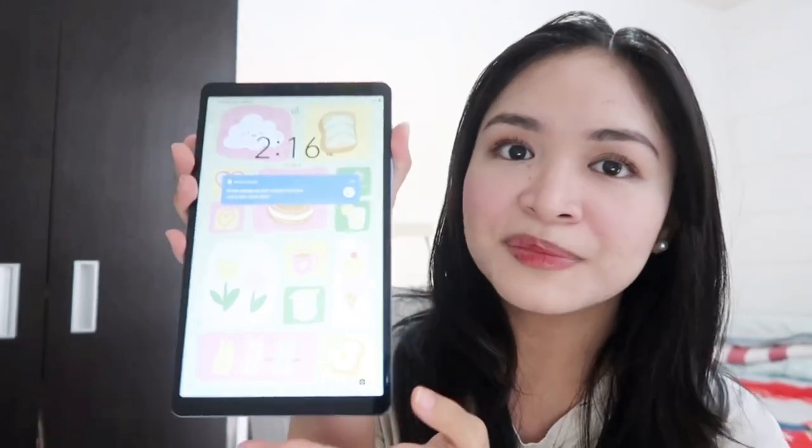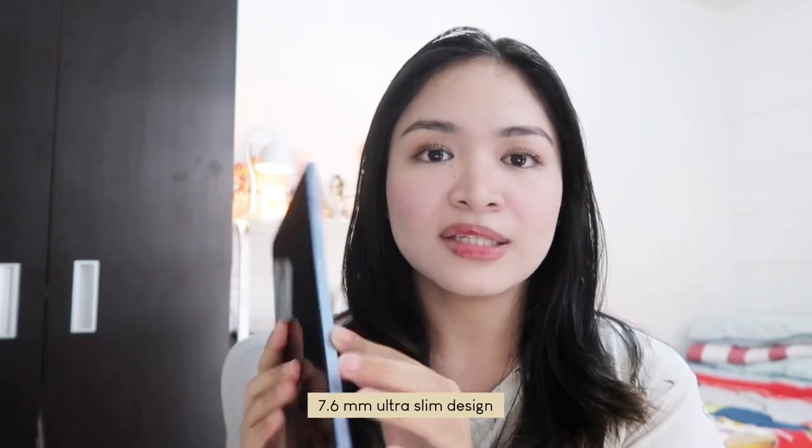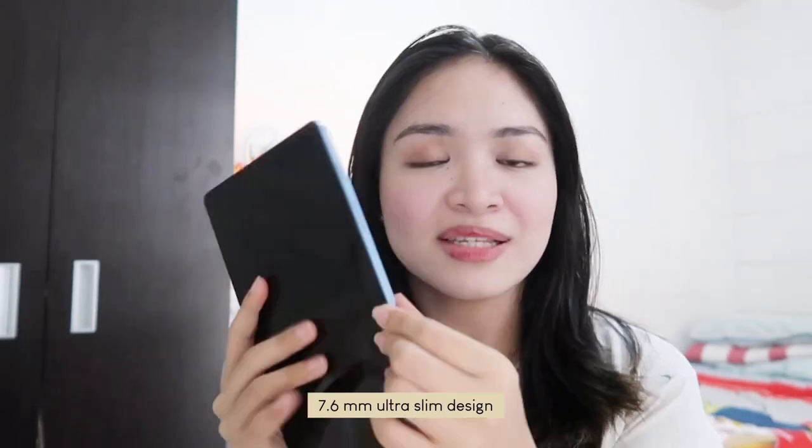So this is actually a budget tablet. This is what mine looks like. I already customized mine. As you can see, I can easily bring this to the hospital when I'm on duty. What I like about it is the 7.6mm ultra slim design. It's so light, you won't even think you're holding a tablet. I think my phone is heavier than this one, to be honest.